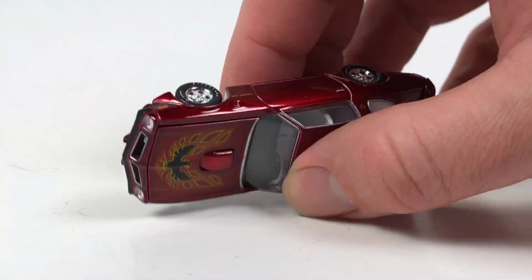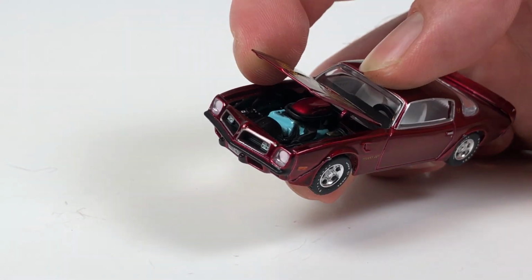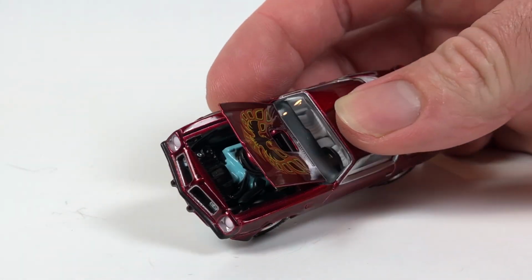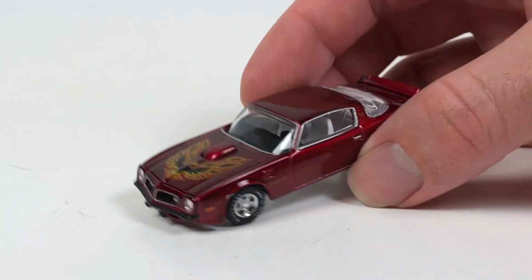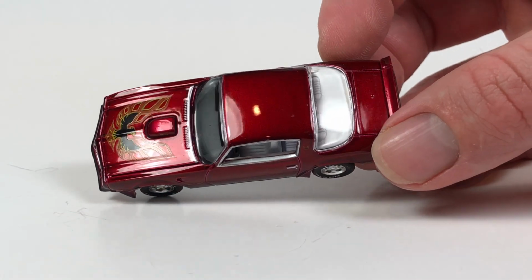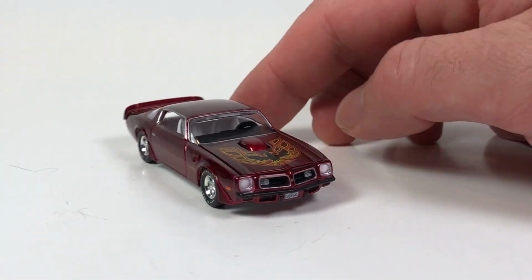And maybe the hood will open easy on this one. Oh, yeah, there we go. We got a winner. Boom. So there's what your under the hood looks like. It's going to look the same on all of them, of course, except for the body color that's painted right here. And just a very cool release of this Trans Am.